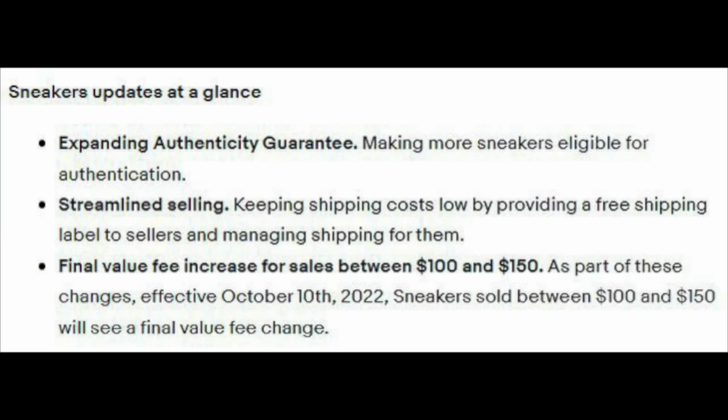They announced it back in September. It started to be implemented back in October, and it wasn't fully implemented until just a few days ago, on the 8th of November. The problem is that the free labels that eBay has promised took a little bit of time, from the 10th of October, when they first started rolling it out to a very few, to the 8th of November, when it was fully implemented for all sellers like myself. And this is a problem, and I'll tell you why.